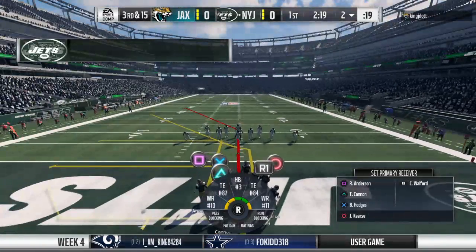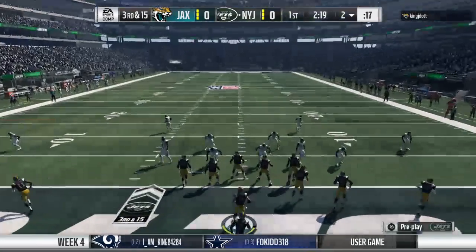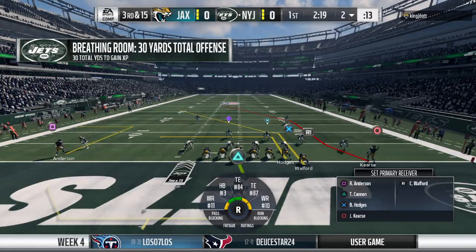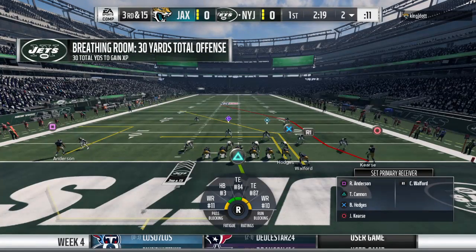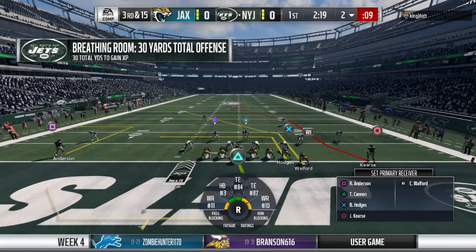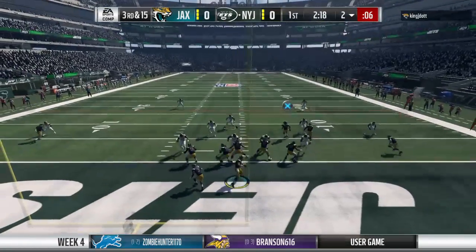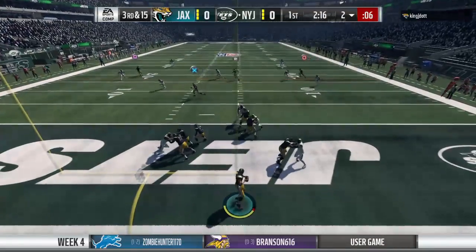Facing the prospect of a punt from their own end zone, they need some cushion. Let's see what they can do on 3rd down. Set. 3-19. Leopard. They'll look to throw.